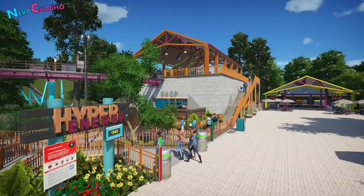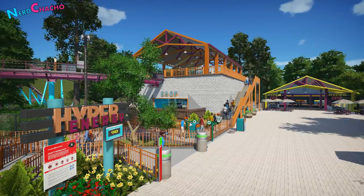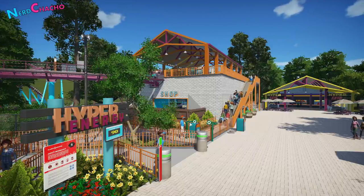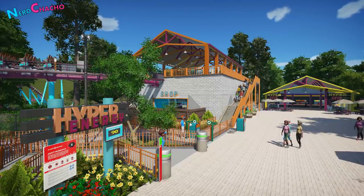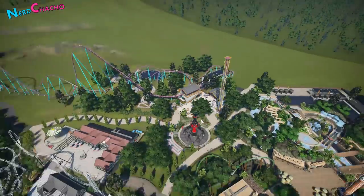It's Hyper Energy. And there's a bit of a story behind this one because Heartline Drop won the poll on the community tab with the name Energy. But so did J-Trains with Hyper Chacho. And so I hope you guys don't mind, I've merged the two names together just so that both of you can win. And we've got ourselves Hyper Energy, which is the name of the coaster. And here it is in its glory.